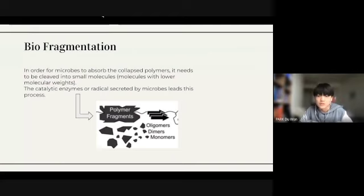And second is biofragmentation. In order for microbes to absorb the collapsed polymers, they need to be cleaved into small molecules, which means molecules with lower molecular weights. The catalytic enzymes or radicals, which are molecules that have an unpaired valence electron, secreted by microbes, lead this process.